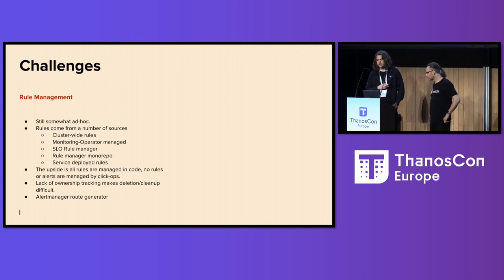Another major challenge we have right now is rule management. Some of this is based on the tiered architecture we have. We encourage teams to run rules locally on their namespace's Prometheus if they fit into that model. So if their rule runs over less than 24 hours worth of data and only needs to query data within their Prometheus, we encourage them to run it there. As soon as they need data outside of that 24-hour period, now they need to talk to Thanos store.